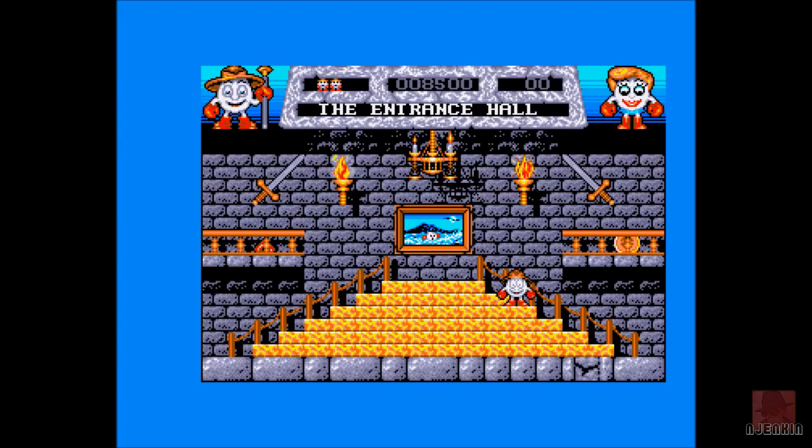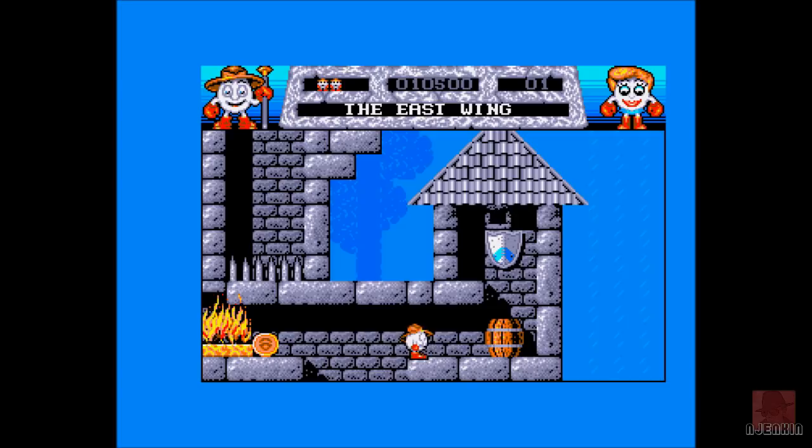There's a coin there. Right. Coins collected: one. You can see in the top right there, next to Daisy, the green one. So it's an exploration game. You're going to get gradually further as you go along.